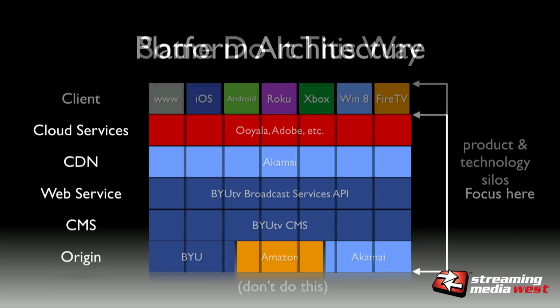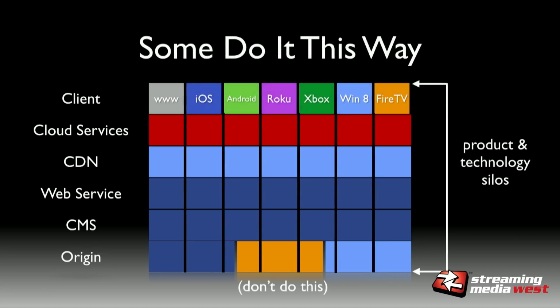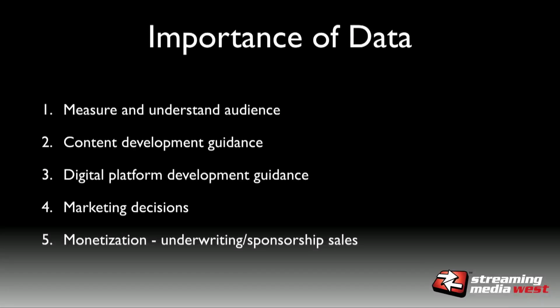And some people, I guess, can afford to work in silos, and maybe you've got legacy platforms that you have to deal with, and so that makes sense. But I don't think this is a smart way to do it. I like an integrated technology stack. So let's talk now about data and how this fits into the whole technology stack.